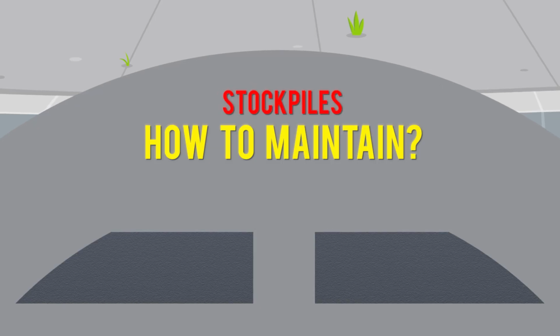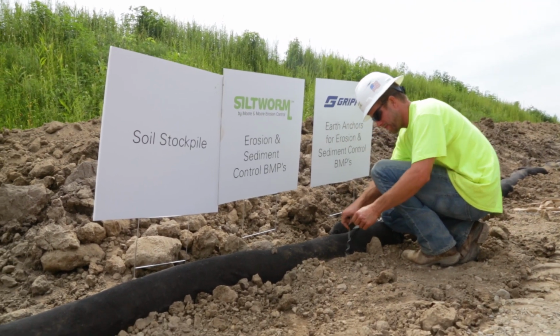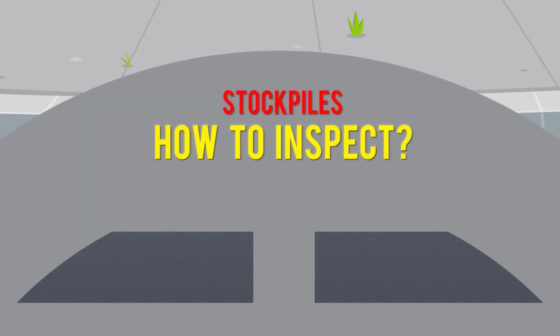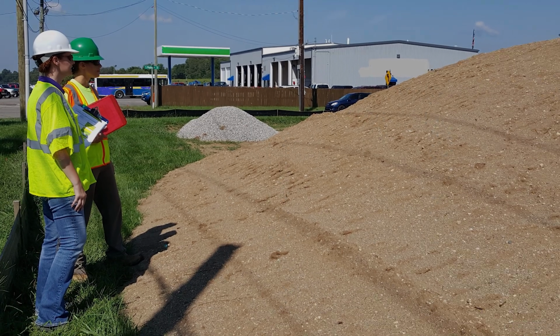How to maintain. Repair or replace any BMP failure areas. If perimeter controls must be temporarily moved to access the stockpile, then they must be replaced by the end of the workday. How to inspect. Stockpile BMPs should be inspected to ensure no migration of stockpile materials.